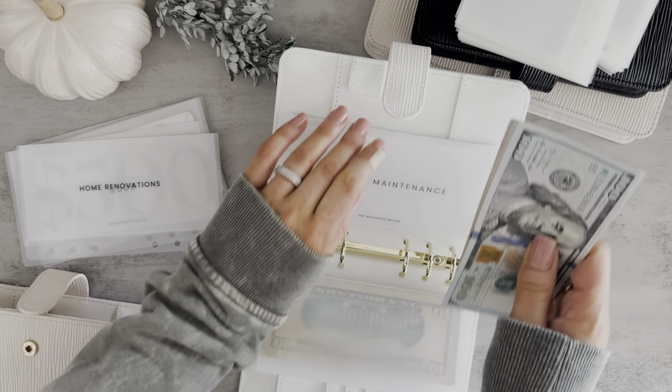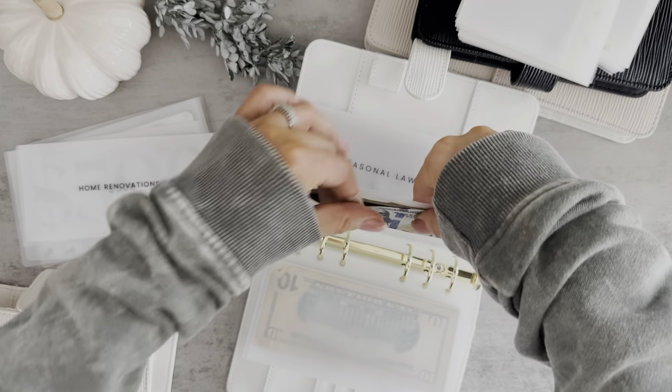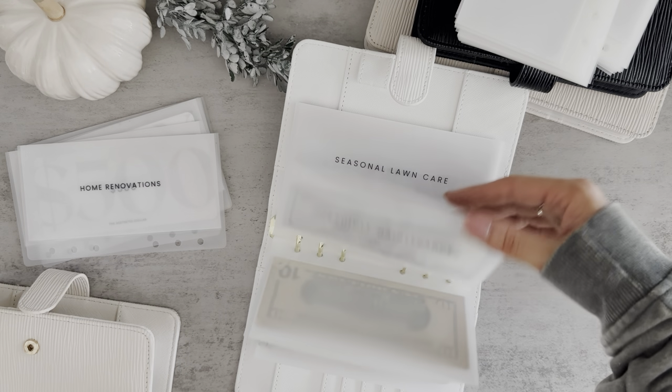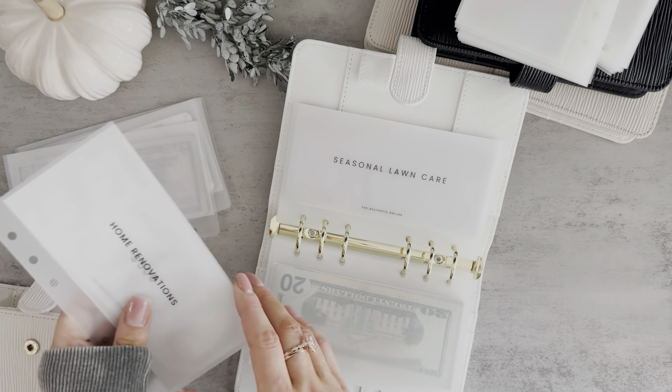All right, vehicle maintenance. This is for anything that has to do with the maintenance of our vehicles. And this is a sinking fund, so I just keep stuffing it. I don't think there's ever too much you can have in a vehicle maintenance sinking fund.